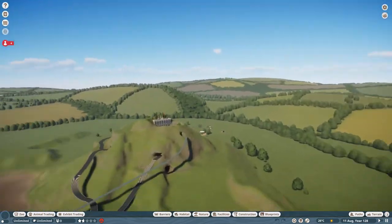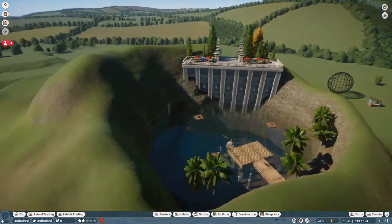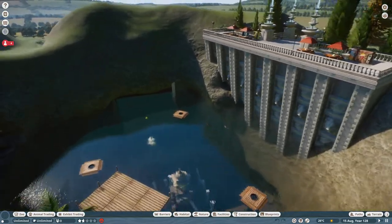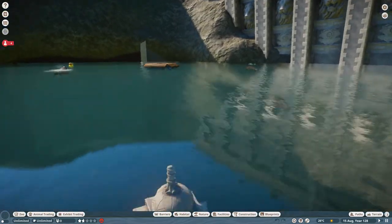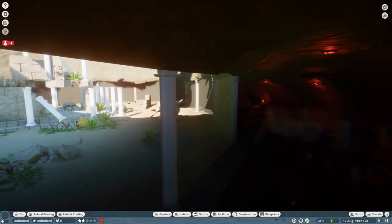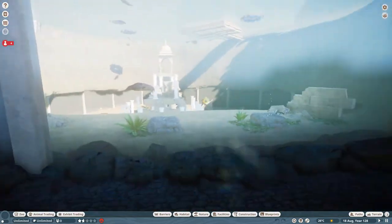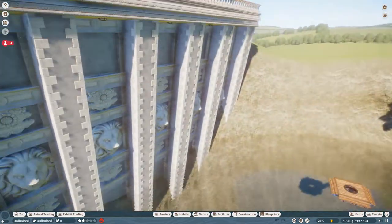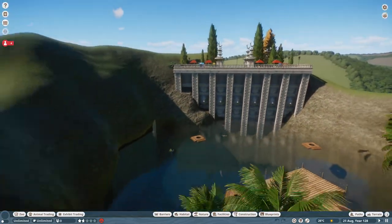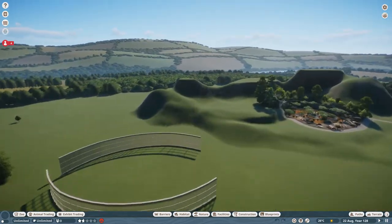Oh, I forgot to say as well, in case this is your first viewing of Volcano Bay 2, I've also done a dormant volcano here with seals in it. So you've got underwater viewing tunnels under here, and you've got a big viewing area here, and then you've got these big over the top staircases back here. I just wanted to point that out in case this is the first time you've been to this zoo. Right, let's crack on then.